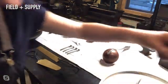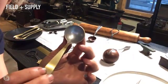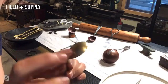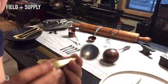And one more thing and then we'll go. This is the small little ladle that I tin the bowls of, so it's aesthetically cool, going from brass to silver. And on the back, they all have different erratic tinning, but the front is smooth. It's just a nice little detail.